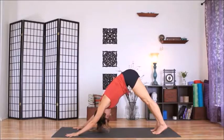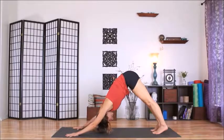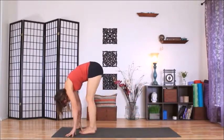Extend through your shoulders so your biceps come alongside your ears. Take another deep breath in here, and a full deep breath out. At the bottom of your exhale, step, walk, or hop your feet forward, coming back to your forward fold.